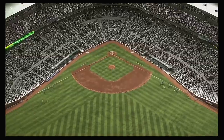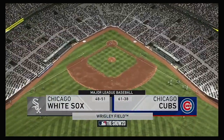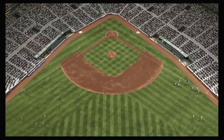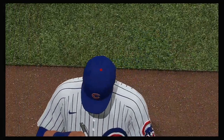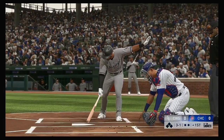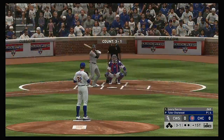We are under the lights as the show gets you ready for another edition of Major League Baseball. Ought to be a good one here between the Chicago White Sox and the Chicago Cubs. Striding into the box, Leury Garcia, and we are set for baseball here this evening.